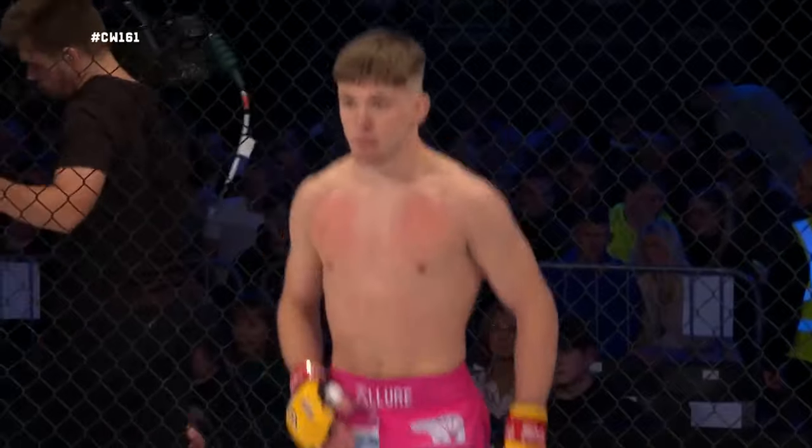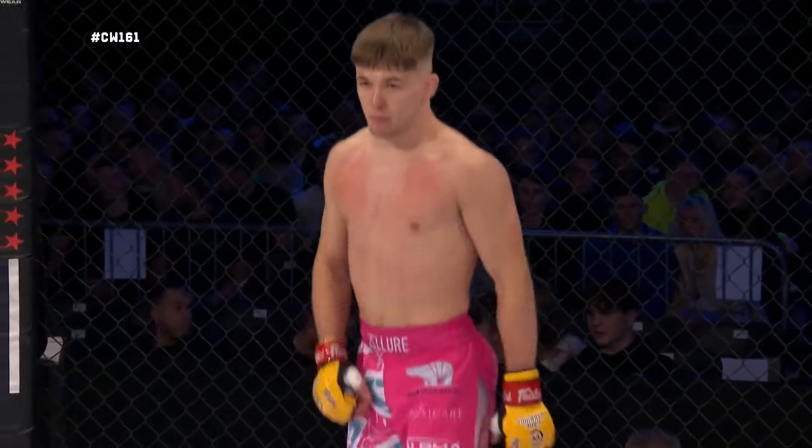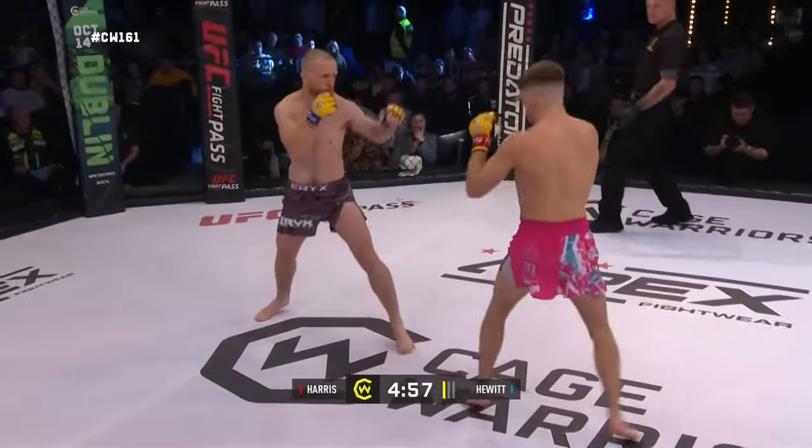Referee Dec Larkin about to get this one underway. Three five-minute rounds if they need them in the Cage Warriors flyweight division. Ryan Hewitt in the grey and light blue. Jerry Harris, you ready? In the pink and white. Quick tap of the gloves and we are underway.